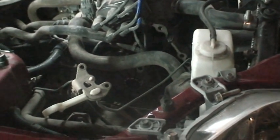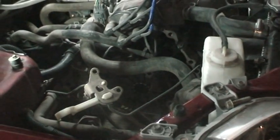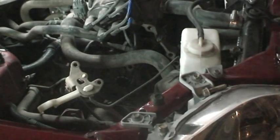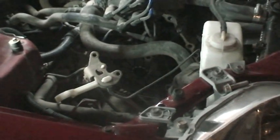I might get a new flywheel, we'll see. I'm going to disassemble the clutch a little more and look at the flywheel to see if there's any glazing, just see how it looks. And if that's good, then we'll be good. Throw it back together and hopefully have it rolling maybe tomorrow or the day after.